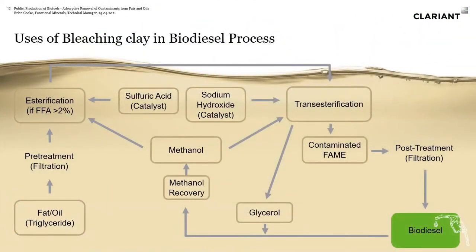If we look closer at the process, you start with the fat or oil that gets reacted with methanol, and you form biodiesel at the end of the process. But there's a lot of nuances to consider as you go through this reaction process. The first part of this is the pretreatment. So you want to take your fat and oil and remove as much contaminants from that as possible. You'll have metals, you may have soap, you may have some residual free fatty acid that needs to be removed. But that should be taken care of in the pretreatment process.